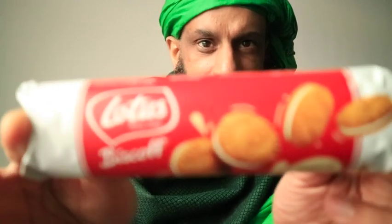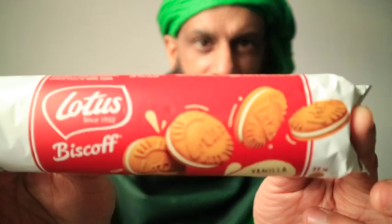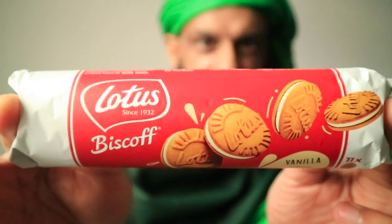So let me show you the product. I spotted this in a bargain shop and I thought I'd share it with you. Come on, focus, focus, focus. That's the product. And when it comes back to focusing on me, and this is the introduction.